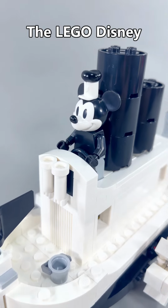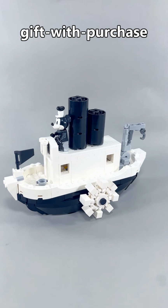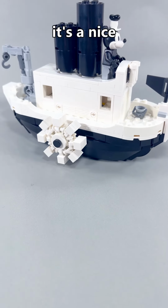Number 3. The LEGO Disney Mini Steamboat Willie. Off the bat, clearly this is not accurate to the source material, but for the sake of a scaled down model, and a gift with purchase no less, this is perhaps one of the most complete sets in its category I have ever seen. Now sure, it's a nice little trinket.